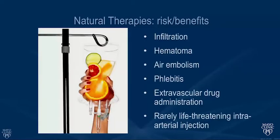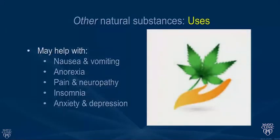Some centers offer more invasive natural therapies like IV vitamin C, but IVs are not without risk. The risks are often outweighed by the benefits of high quality supported conventional medicines, but with the natural therapies that have lower quality evidence, we don't necessarily know that these risks are outweighed by the benefits.